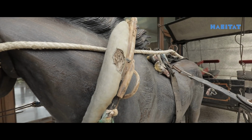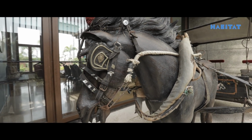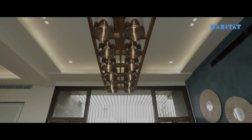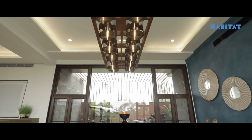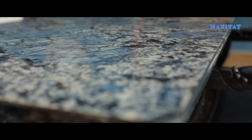We have collected one very nice unique artifact, which is a horse kite sculpture. Then we went to some artists and asked them to make a real-size wooden horse for us. The dining area has a unique chandelier on top of the dining table. The dining stone is selected very keenly. It's a semi-precious stone in the theme of blue, which blends nicely with that blue concrete wall.